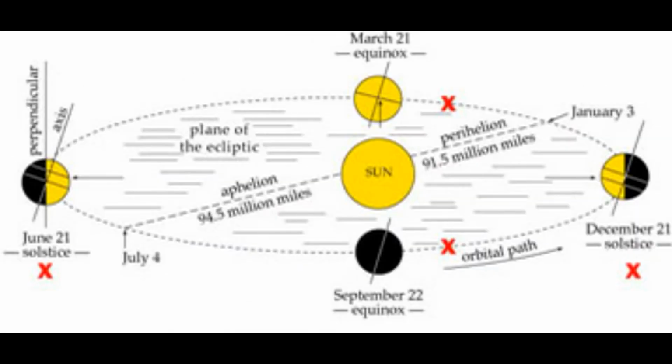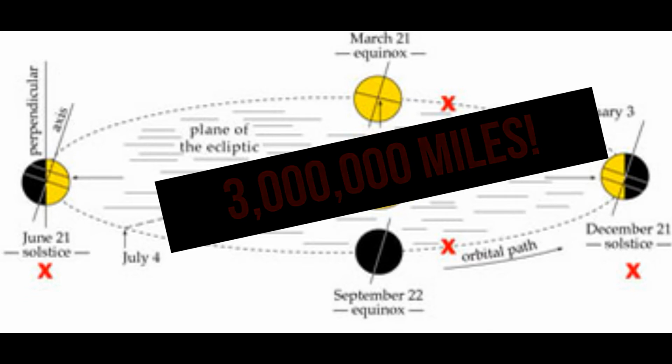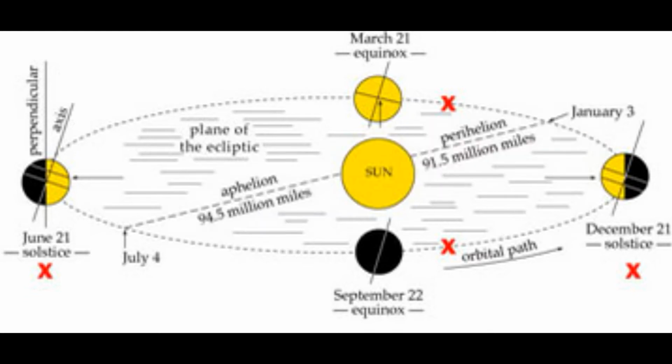This all happens despite the fact that in the summer, the sun is 94.5 million miles from the Earth, and in the winter it's 91.5 million miles. That's a 3 million mile difference. So being perpendicular has much more to do with intensity than distance. So what does that mean for us when it comes to UVC technology?